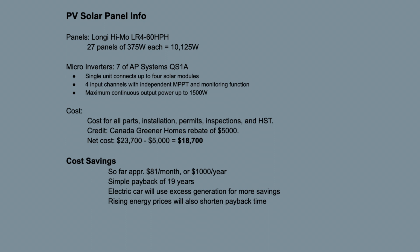It will actually be a lot shorter. We're hoping to get an electric car if you can ever buy one of those again. And that will use up some of our excess electricity. And, well, electricity prices only go up. And our net bill does not. Our net bill just stays zero. It's really nice.